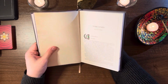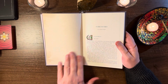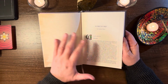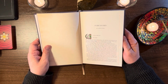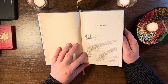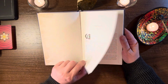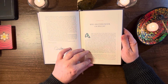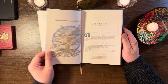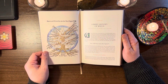So just look at this. I love this. The pages, look how they feel aged. They've got like an off-white colour. They feel really sort of like you're opening an old book of shadows or something. So the foreword is by Courtney Weber. Wicca has called you, now what? And then why another book on Wicca? As we mentioned, the illustrations are gorgeous. Roots and branches on the neo-pagan tree.